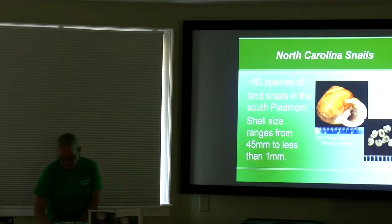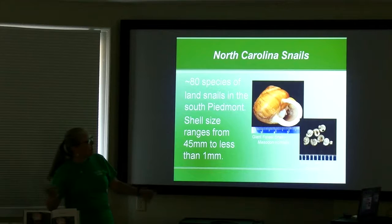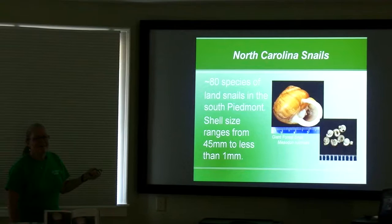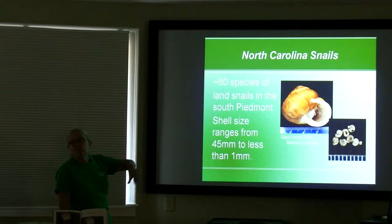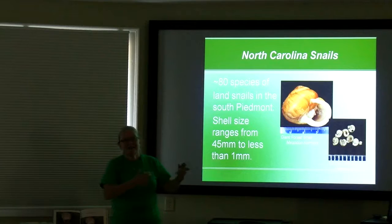And then we have some that are down to 1 millimeter as adults. So we have a large size range of snails, and we have about 80 species that we know of so far in the Piedmont of North Carolina. And when we get up here, we start adding more because there's a different species profile up here than there are in Charlotte. Their distributions are somewhat limited. So as you move from one side of North Carolina to the other, you get different species coming in. And it's really interesting to get to a new area and study.